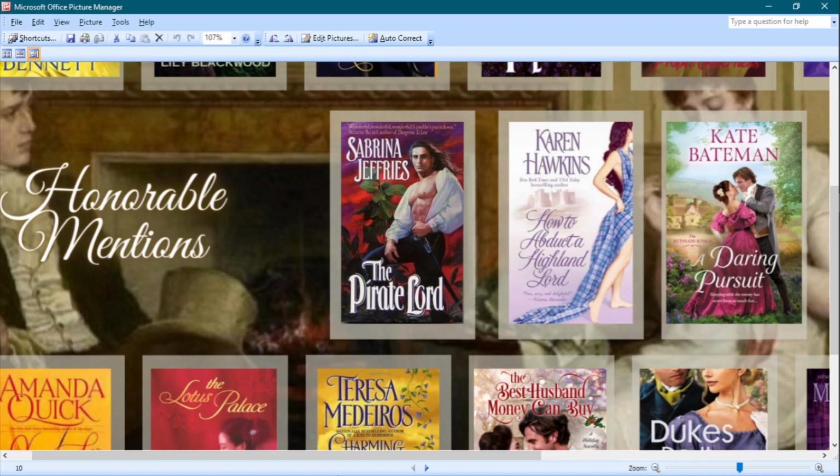And then our third honorable mention that I have here is A Daring Pursuit by Kate Bateman. This is the second book in her Ruthless Rivals series. This was once again a Rank Appreciation Society book. And even though I own all 3 books in this series, the third one came out in December, I had not read the first book before reading this one. But this one was kind of bonkers. It was a little bit unexpected for what was kind of going on.